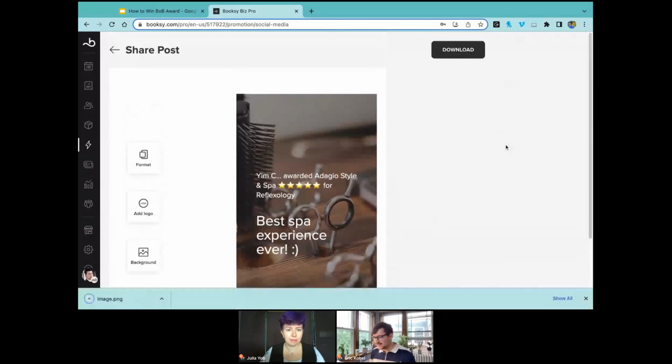So if you're on your tablet, right now I'm on my desktop. If you're on your tablet or if you're on your mobile device, you can actually just straight away post directly to your social media as long as you're logged into your social media on that device. It's going to take you through a few steps. You can add tags to it, so make your post more searchable.